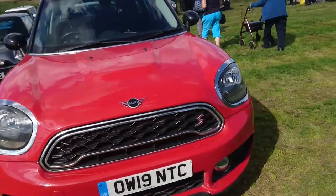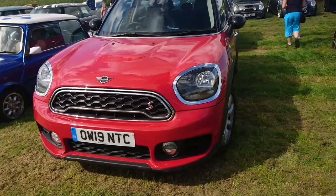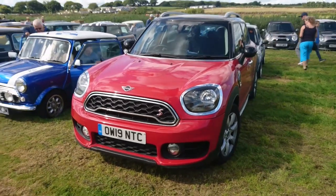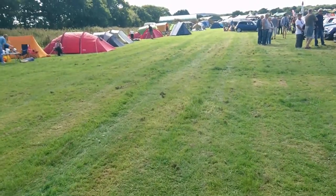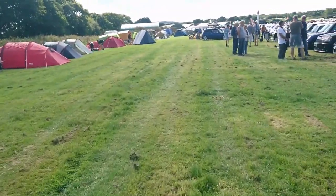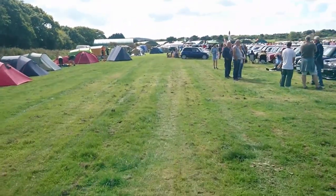And of course it's a Countryman, but I think I heard the engine when he came in and it sounds like it's got a diesel in it, so we're going to have to walk away, viewers, because we don't talk about diesels on this channel, all the Prince engine, I'm afraid.